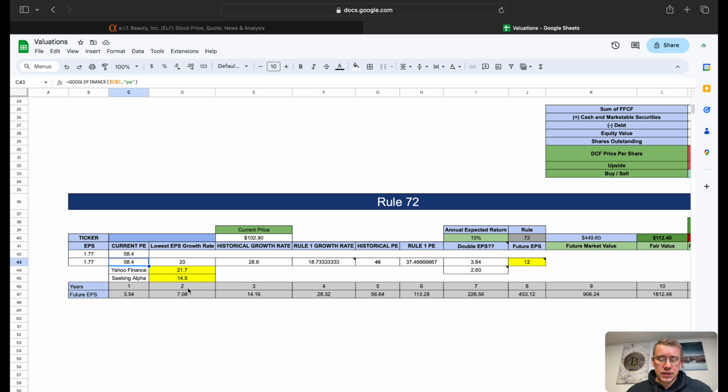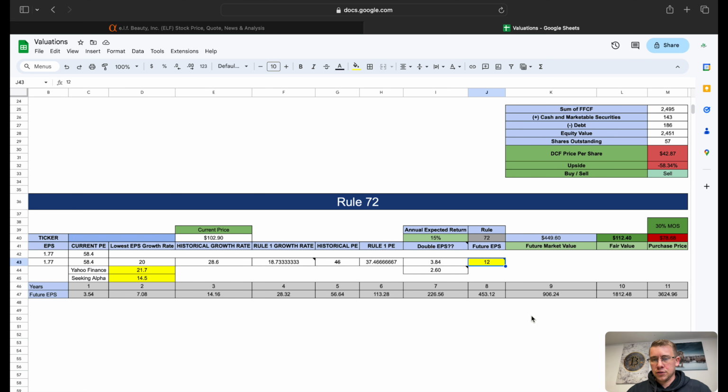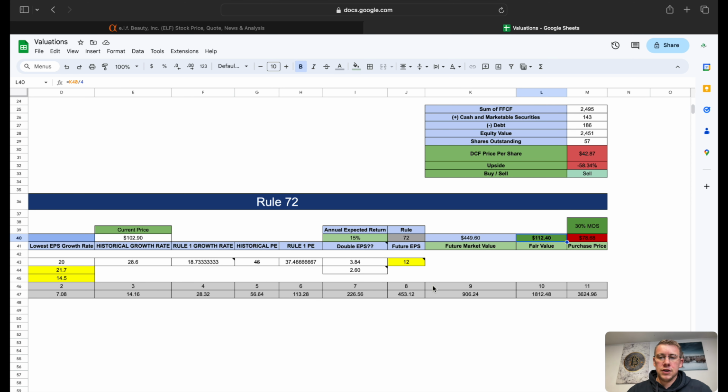Down here, Rule 72, EPS current PE 58.4. We have three different sources for an EPS growth rate for an average of 18.73% growth rate. That goes into 72, 3.84 times. That goes into 10 years, 2.6 times. So we get to double our EPS 2.6 times. So we'll give them a 12 for future EPS. That gives us a fair value today of $112.40 per share.